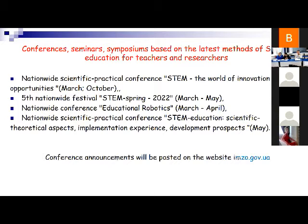Besides, every year a nationwide festival, STEM Spring, a nationwide conference, and an international robotics event are held. Therefore, we can say that STEM education is successfully implemented in Ukraine.